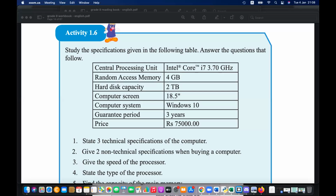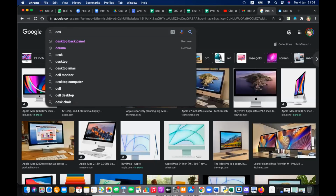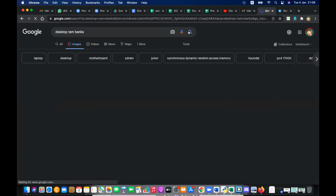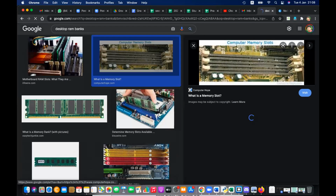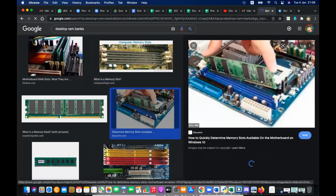When updating RAMs, so in the desktop, let me show it first in the lab desktop here. In a desktop you have RAM banks or RAM slots. It has 4 slots. Yes. So basically these are what we call RAM banks, the places where you plug in the RAM. Here these are memory slots. Here this is how you update the RAM in the desktop.